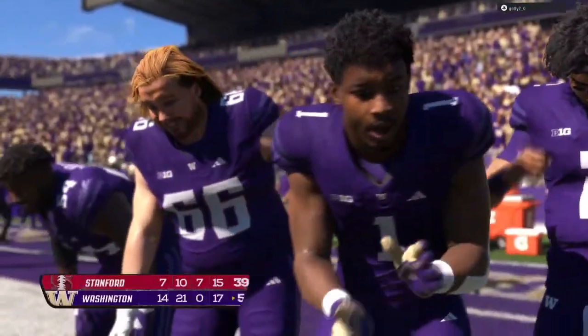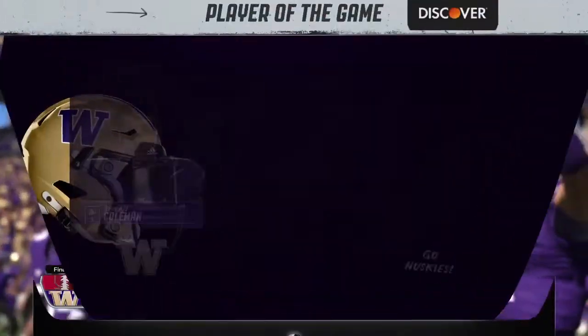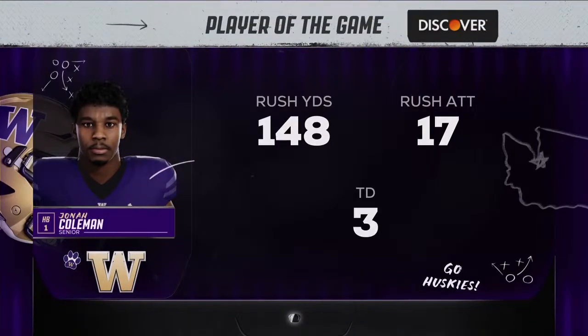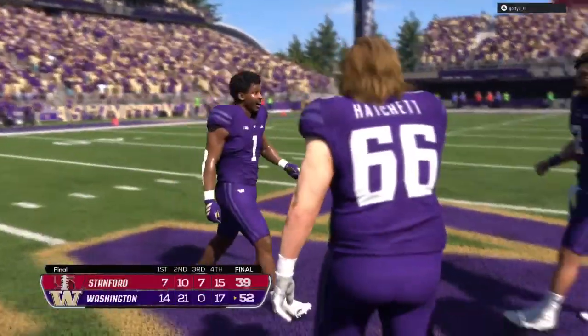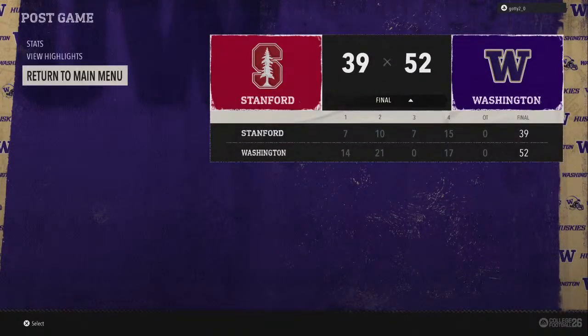Scoreboard operator got a workout in this one. Fun game for us to watch, but they can't come up with the W. Yeah, and it's a team game, right? The offense did their job, and now defense will have to find a way in the future to make better plays, get stops, and stop them scoring so many points, especially when your offense does their job.